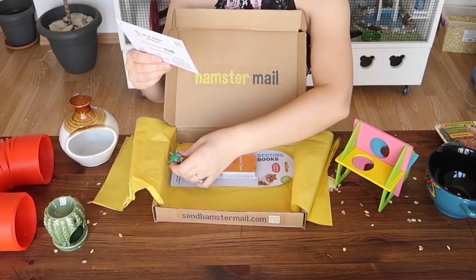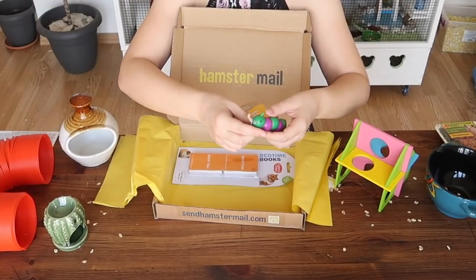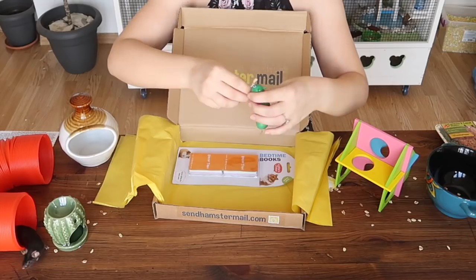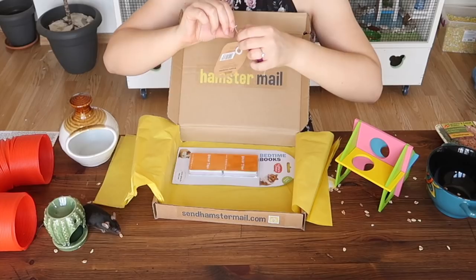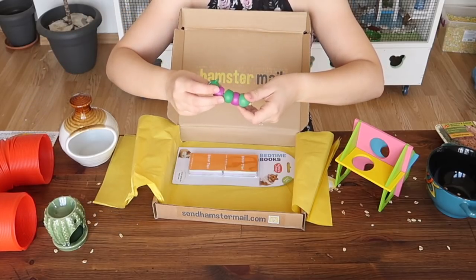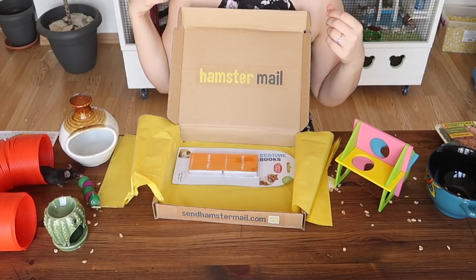The third item in this box is a rodent classic. It is the Rosewood Boredom Breaker Woody's Caterpillar. I have one of these that I have kept for so many years. I'm so careful about not giving it to chewers because I just love the Woody's Caterpillar so much. These things are so, so adorable, but you know what? Now that I've got two of them, maybe I will have to give one of them to my little chewer over here. Although, to be honest, I think I'll still be heartbroken when I find his dismembered body parts all over Zinc's cage. That is undoubtedly going to happen. Here you go. Think of that.